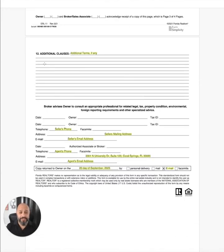Paragraph 12, if there's any additional terms or additional agreements that we want to make part of this contract, we're going to go ahead and put it here in paragraph 12. If there's not anything, we don't need to write anything here, but if we do decide to put an additional clause, speak regular English.